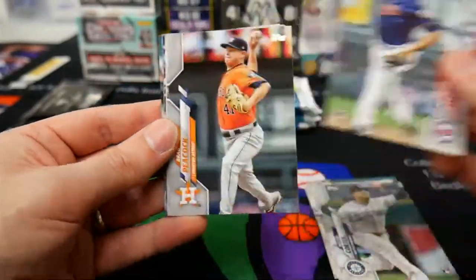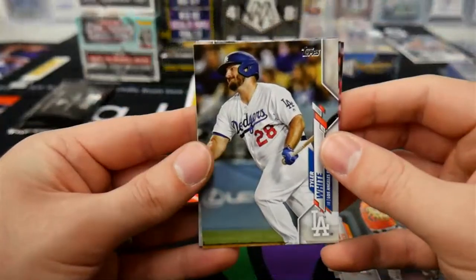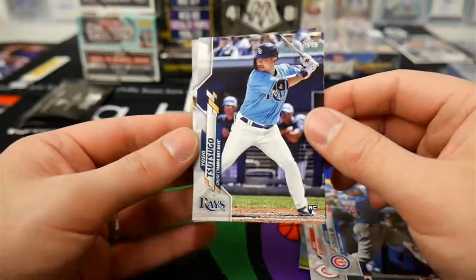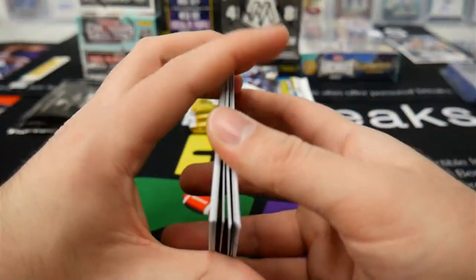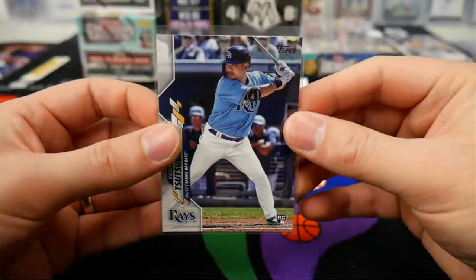Alcala, rookie again for the Twins. Another rookie debut of Solak. We're starting to see duplicates now. Kunal, rookie, Reds. Tsutsugo, rookie. That's a nice one. Tsutsugo for the Rays.